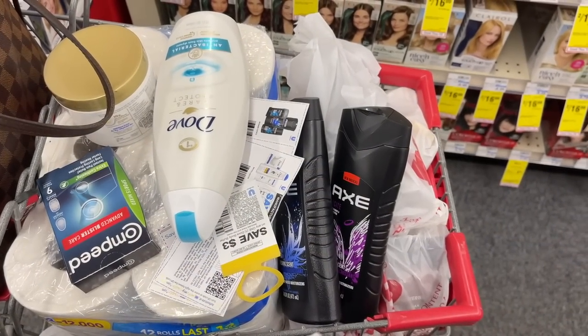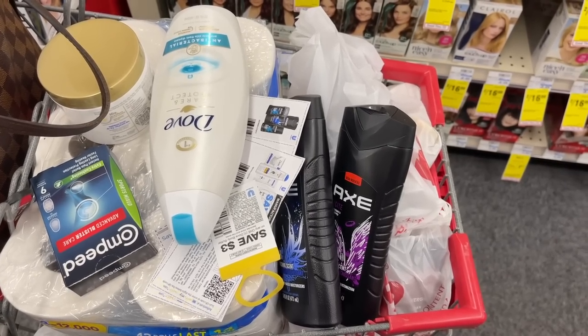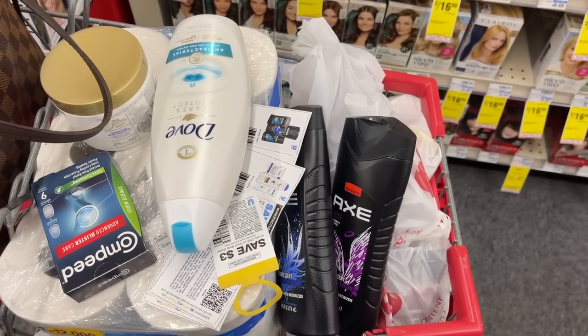All right, you guys, so I'm about to go up and do my next transaction. We're going to do the Dove and the Axe, and I'm also going to do the Compete again since I am switching cards. So let's see how this deal goes.